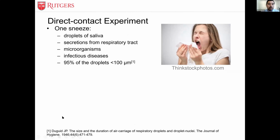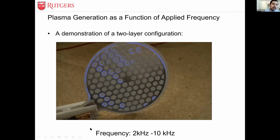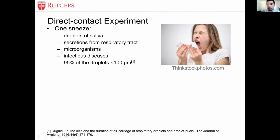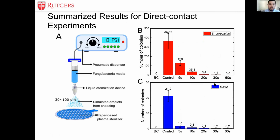And then you probably can't hear this, but this is an example of a device, one of the early ones that we created. And it's also dependent on the frequency that you apply to the device in terms of being able to light up the different cells that you have here. Okay, so we've been able to do things like kill bacteria that we've artificially sneezed onto a surface. And so the paper is called paper-based sanitization.